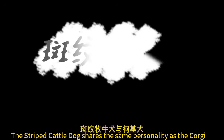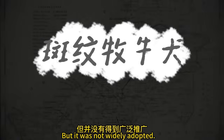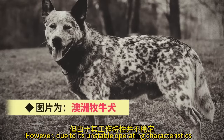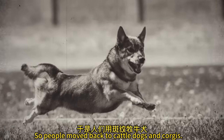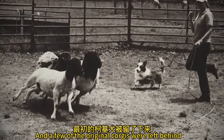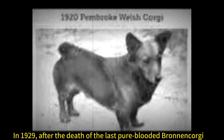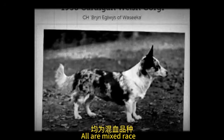The striped cattle dog shares the same personality as the Corgi, relatively friendly. But it was not widely adopted, only used in southern Cardigan. However, due to its unstable working characteristics, and lacking the energy to graze, people moved back to cattle dogs and Corgis. These hybrids, and a few of the original Corgis that were left behind, became the ancestors of today's Cardigan Welsh Corgi. In 1929, after the death of the last pure-blooded Brownant Corgi, the original Brownant Corgi disappeared. Later Cardigan Welsh Corgis are all mixed breeds.